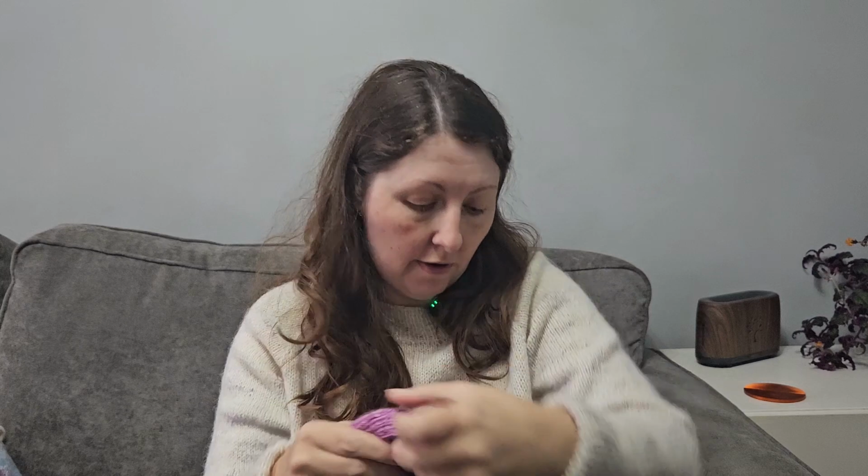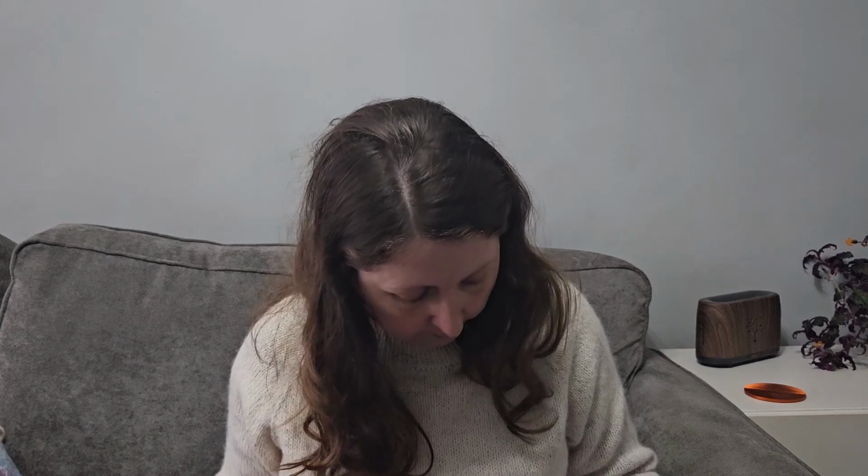Construction of this was very, very interesting. I'm enjoying it. The only problem is the armholes look so deep. It's quite scary. But it is supposed to be an oversized cozy garment, but I've not tried it on yet.